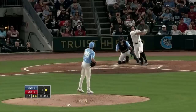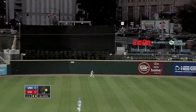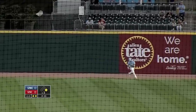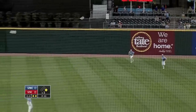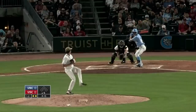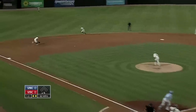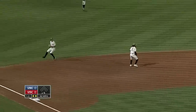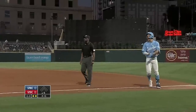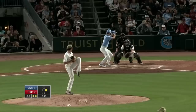2-0 pitch. There's a high drive. That ball is tagged towards center, but it looks like the center fielder, Honeycutt, has a bead on it on the warning track for out number three. And the 1-2 on the ground, deep in the hole to short. Wimmer backhands it, will not have a chance to get up and throw it, however. And that'll go down as an infield single for Castanazzi.